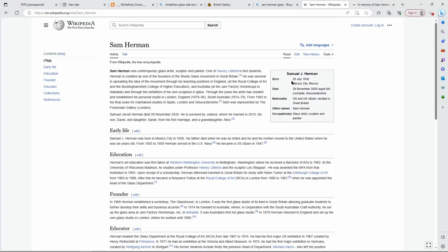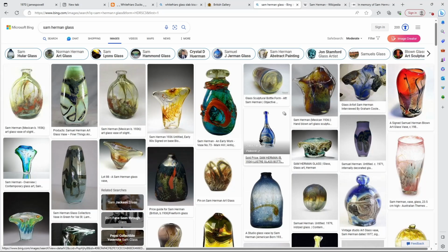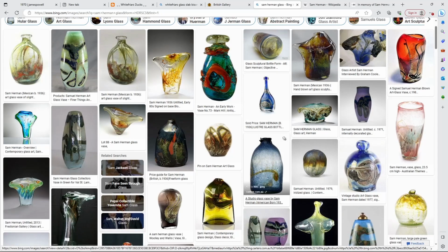It's a bit sad for me looking at his date of birth, because he's born within a couple of weeks of my dad, who's also died. But anyway, when you do an image search, you can see, yeah, he was producing proper art glass.